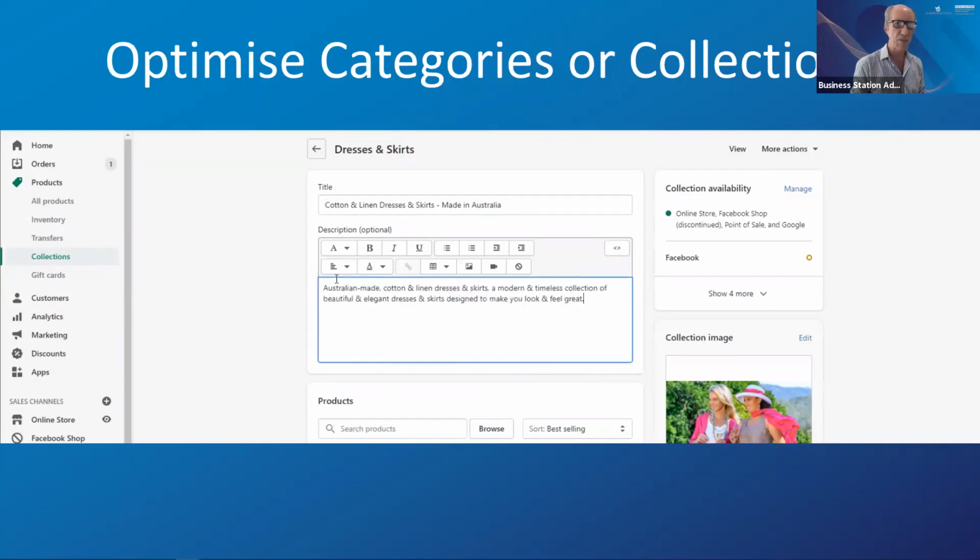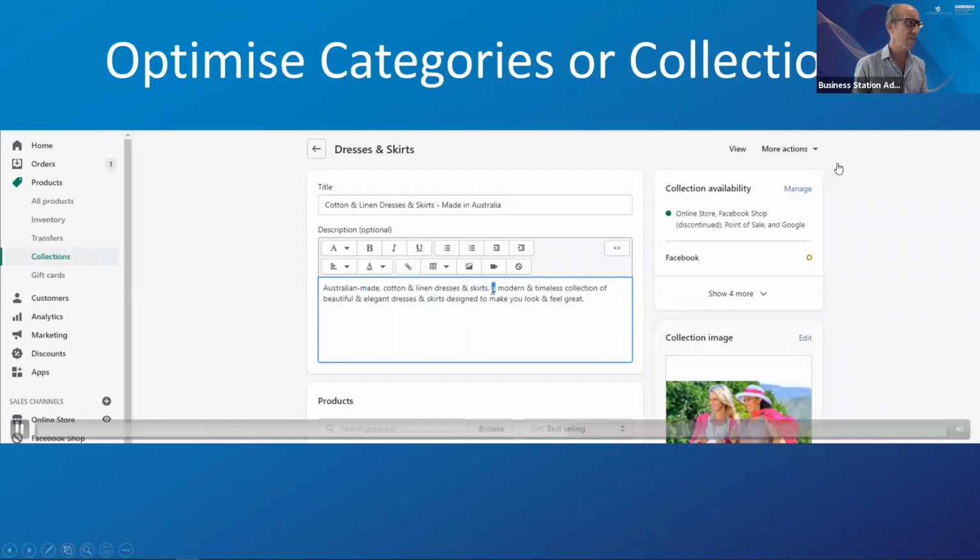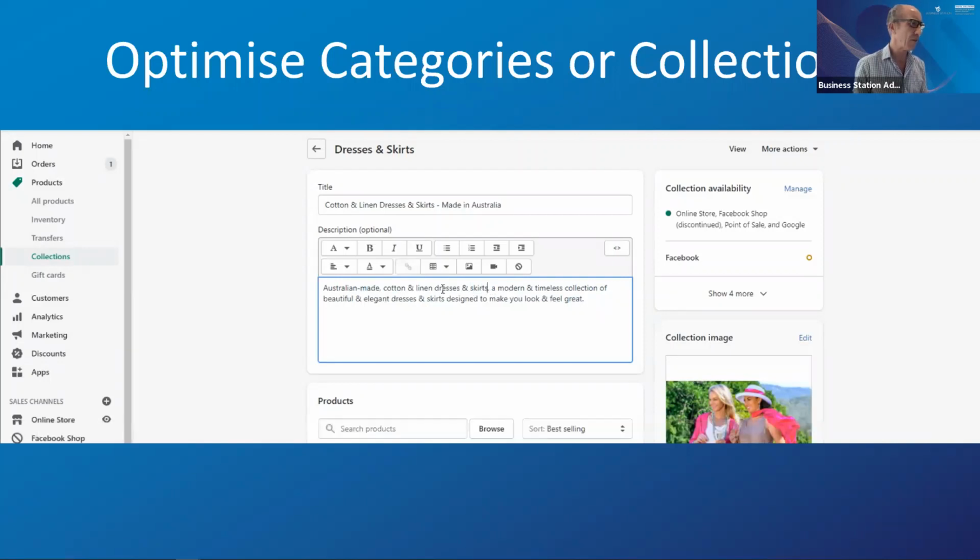Now, I didn't have time to do a lot. So this is the one problem here: I haven't done enough words. And ideally, you'd probably want to have some links to maybe categories or specific products in there as well. It doesn't read very well, so I'm just fixing that up. I'm adding the keyword in here. I'm adding a dash, so I can just remove that comma. But you'd also do the same: grab that keyword and put it into the alt image tag of your collection image.